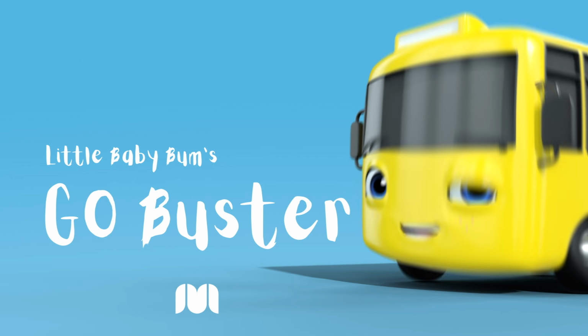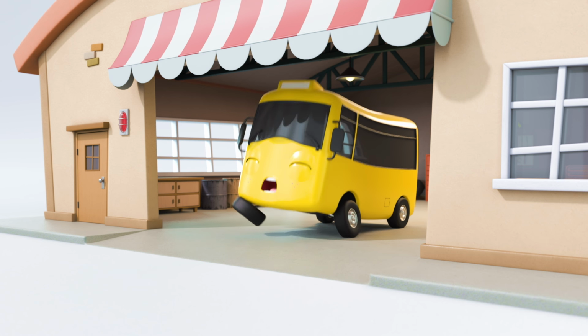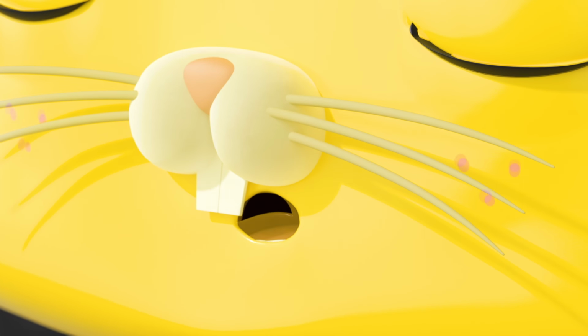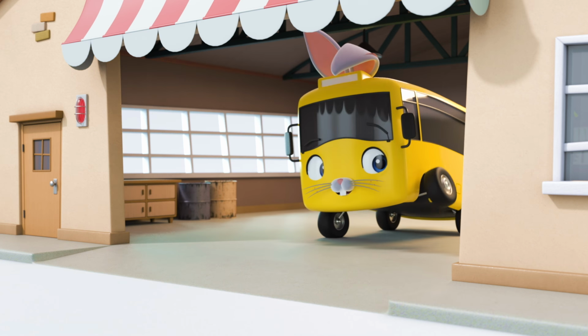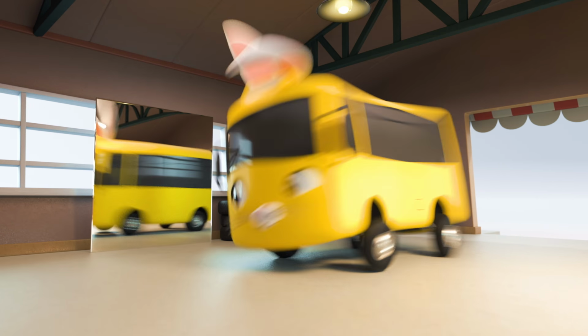Go, Buster! Hey there, Buster. Oh, you're looking a little tired. Buster's fallen asleep. And what's this? Whiskers, a button nose, and ears? It's Easter Bunny Buster! Looking good! I think he likes his new bunny tail.